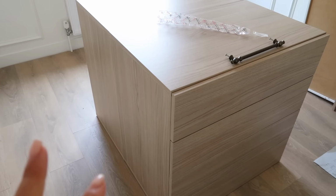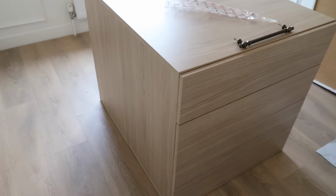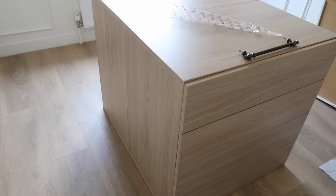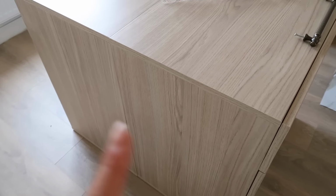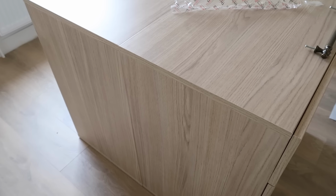And I saw these drawers on there and I thought, they don't look the nicest. They look a little bit IKEA-y, which is nothing wrong with that, but I wanted them to look a bit more bespoke. So I've taken it upon myself to do a bit of a DIY. So I have 2 of these drawer units. Oh, and the reason I got these is because they were £80 each, and I really didn't want to spend a lot on 2 drawer units.